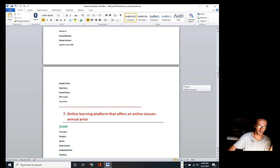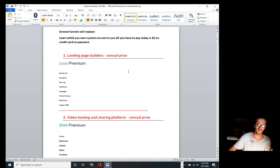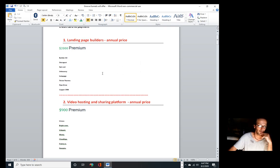One thing I took the liberty to put together here is what I thought groovefunnels will replace. So basically, by joining groovefunnels, like I said earlier, with $0, you don't even need your credit card. You can sign in today. If you decide to go with the upgrade, you'll be able to get rid of your landing page builder, whatever it is they use right now.